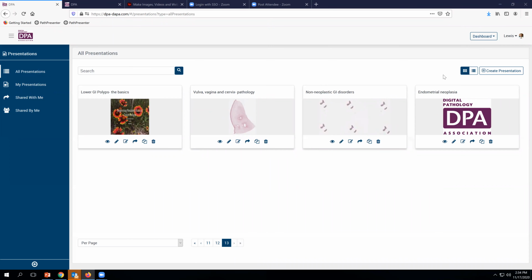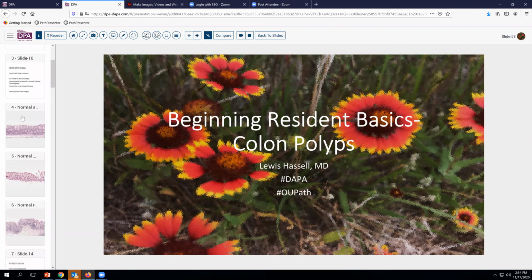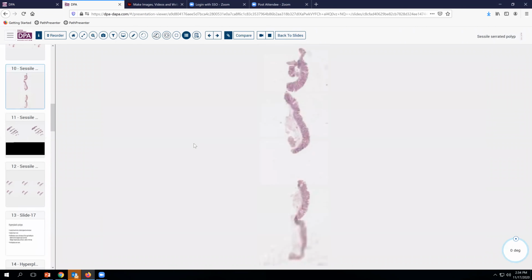So just to give you an example, here, one of the early efforts of presentation forming that I was involved was this lower GI polyps, the basics, intended to orient residents to what was going on in the GI tract and how they could differentiate the different types of polyps. So this was a systematic effort to provide didactic information together with histologic images and a host of histologic example slides that showed the entity under consideration.